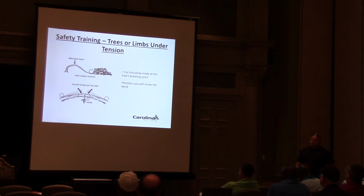Trying to get away with breaking point with chain a little bit. You try to release some of it. How would you do that? Mark it a little bit, like above the tree. On the top? On the top of it? Or on the bottom? Compression or tension side? It depends. It all depends. Yeah, there's a lot of depends in the tree.